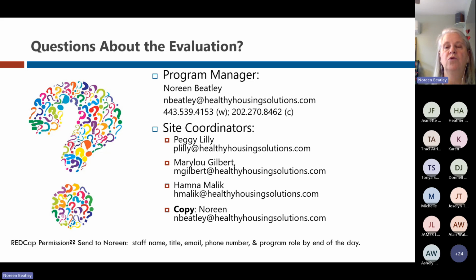Again, if you don't have REDCap permissions yet, or you have other folks on your staff who now that you've seen this will need it, please send me their name, their title, the role that they have within the program, their email and phone number, preferably by the end of today or no later than over the weekend. And I will be continuing to upload. We have sent one batch, but we will need to do more, I'm sure. Okay, any other questions? That is all.